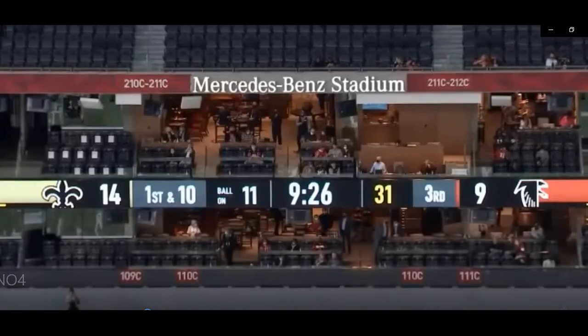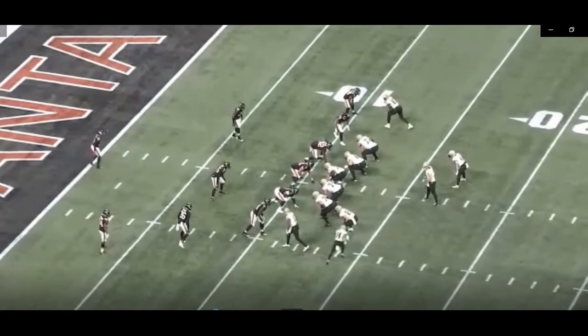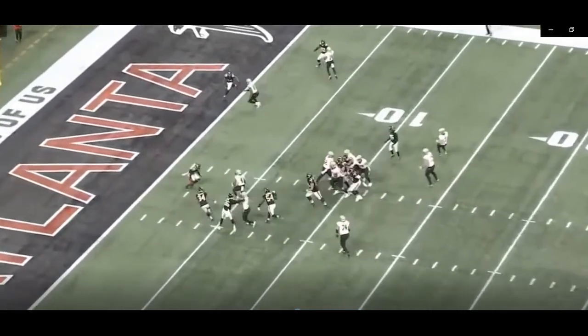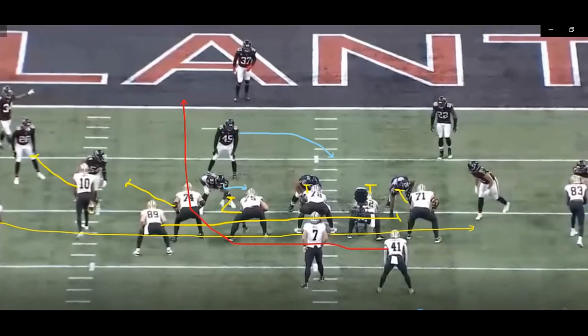Start of the third quarter. Saints are ahead 14-9. They have the ball 1st and 10 at the plus 11. If they want to be successful, they're going to have to run the ball. They're going to have to get Alvin Kamara running. And this is what they do right here in the red zone. You got to run the ball in the red zone like they did right here. We'll look at the back end, see how it's blocked.